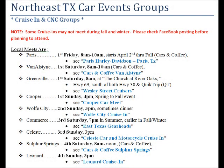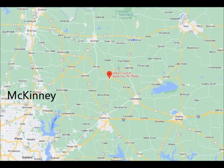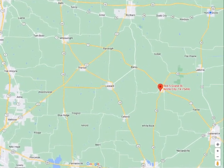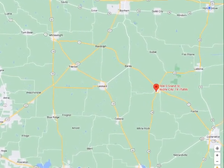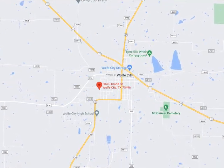We have a whole group of cruise-ins and cars and coffees in our area. And you'll see midway, Wolf City, second Sunday, 3 p.m., downtown Wolf City Cruise-In. And here's their Facebook page, so be looking for that. And Wolf City is really not that far from McKinney, Greenville, Bonham, etc. Very easy place to get to. Zooming in a little bit, and Hank's place is not too far from downtown. I mean, it's such a tiny town to begin with.